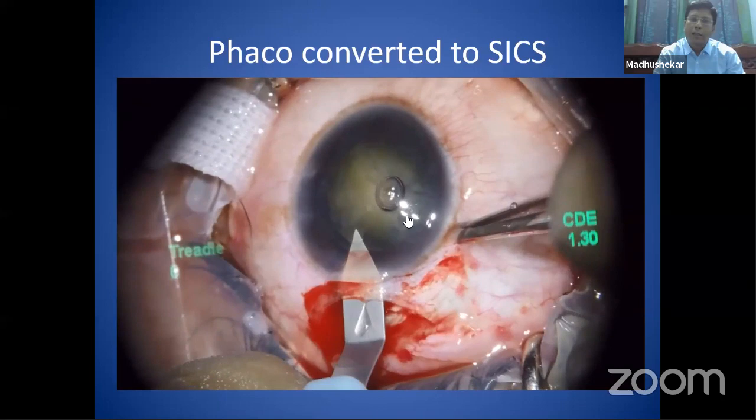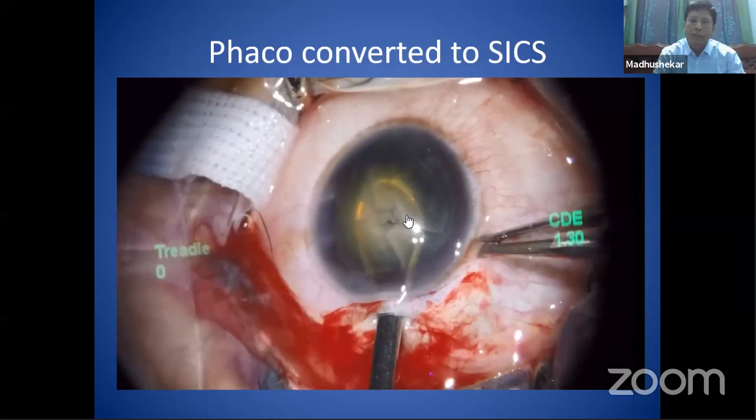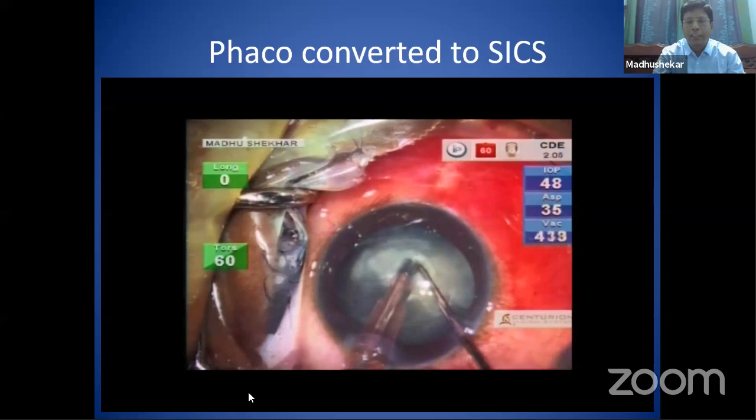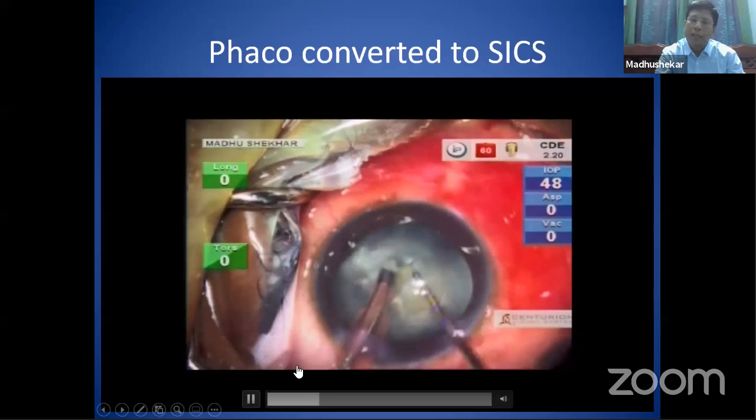The conversion you have to do when you are in the initial stage of phaco, when the whole nucleus, the big nucleus, is there. This method is very useful. One more video I'm going to show: in this case, it was a mature cataract with a history of past pars plana vitrectomy. While initiating the first chop only, you can see that fluctuation in the anterior chamber.